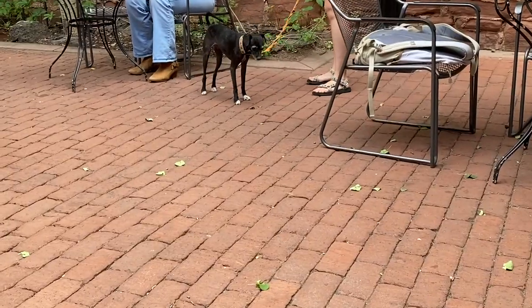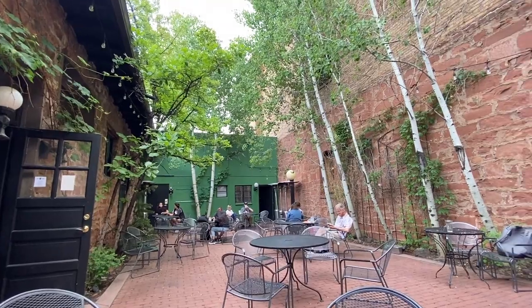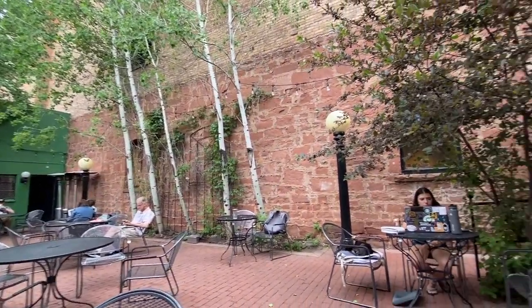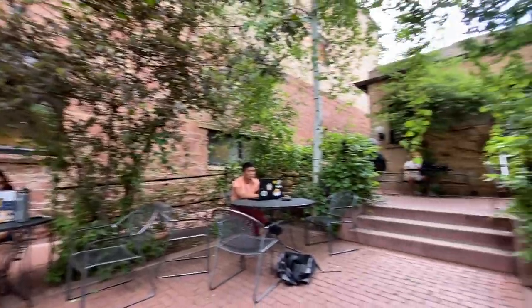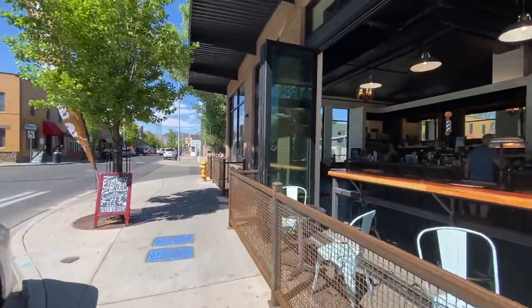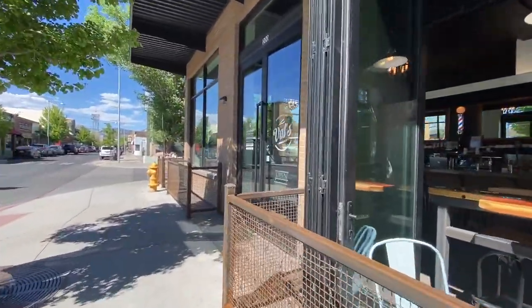And if you like a little bit of history, this building's about 100, 110 years old, so it's really, really, really a cool backyard area just to hang out, have fun. And bring your dog.